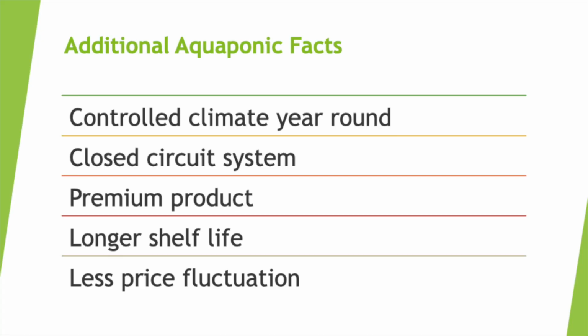Again, the closed circuit system just continues to flow in a circle, and we don't lose any water. We have a premium product because the lettuce isn't like soil-grown lettuce. It's not competing for minerals in the dirt, and it's not competing with weeds. And we don't have deer and rabbit and everything coming to try to make a meal. So we do have a premium product, and we're able to do the same thing year-round. So we don't have any price fluctuation.